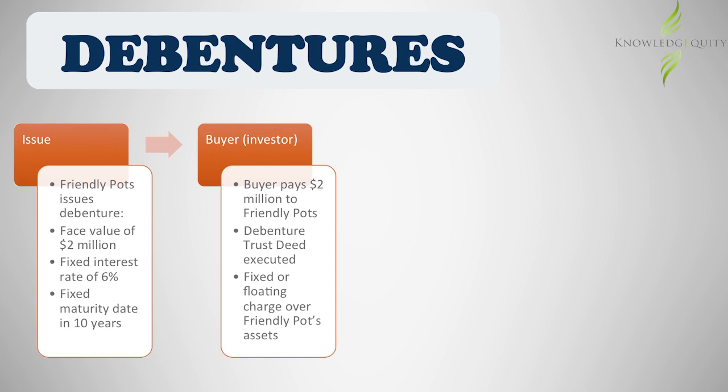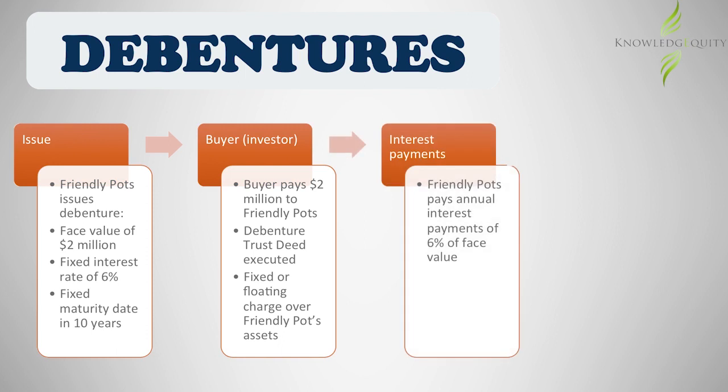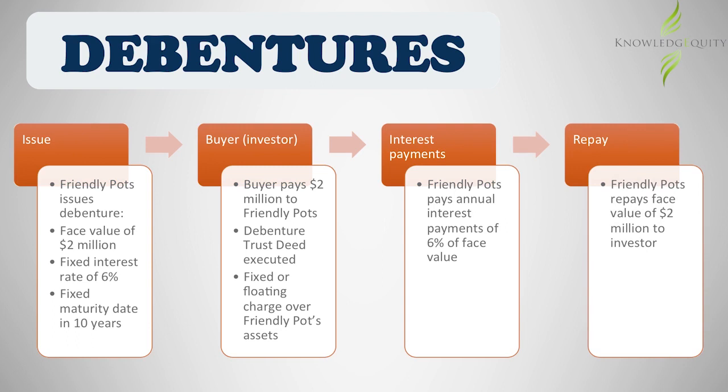A debenture trust deed is required to be executed and will include a fixed charge over Friendly Pots' manufacturing facility or a floating charge over all assets. Friendly Pots will be required to pay the fixed interest rate of 6% of the $2 million face value on the debenture each year and repay the $2 million face value at the end of the 10 years.